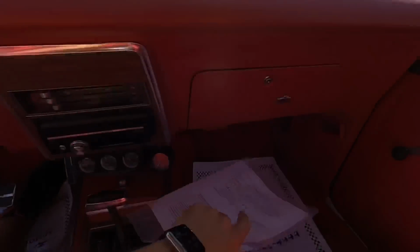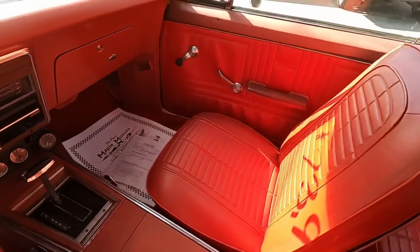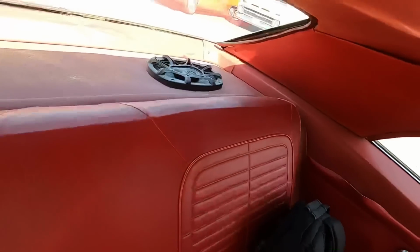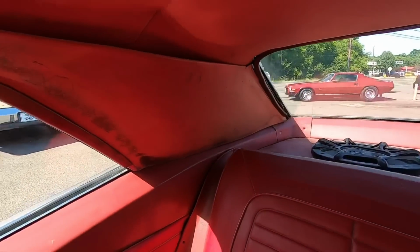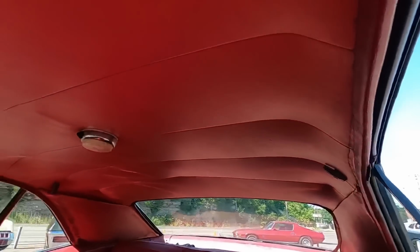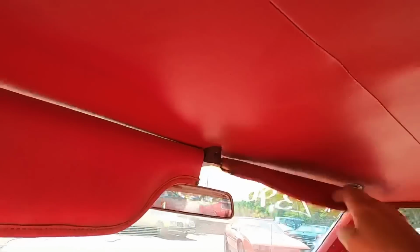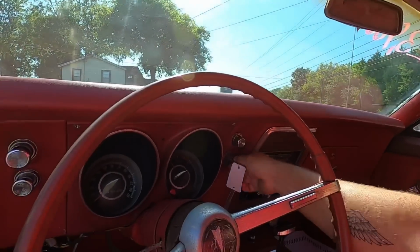I'm liking all the red interior. It looks good. Your console's in good shape. Your seats look nice. Back seat's in good shape. Package tray there is showing a little bit of sun damage. You can see some stains right there on your headliner. But otherwise, it looks pretty good. Got a nice cover here. Visor's in decent shape.